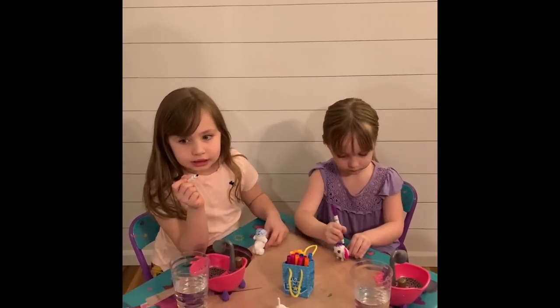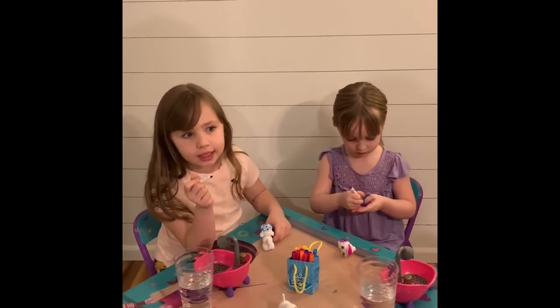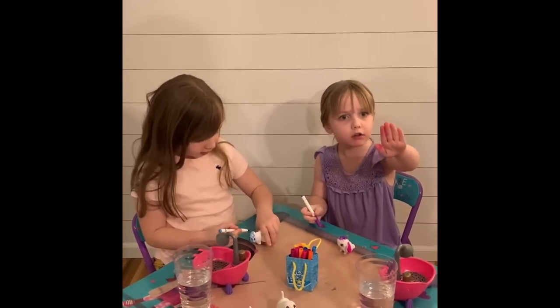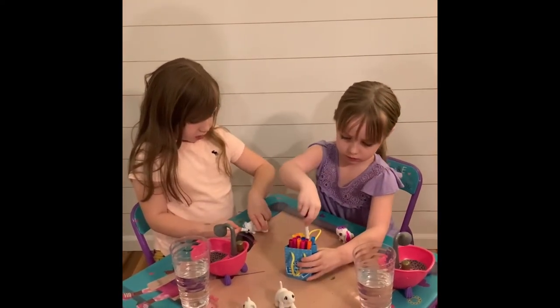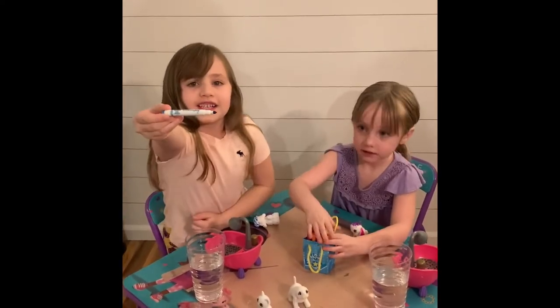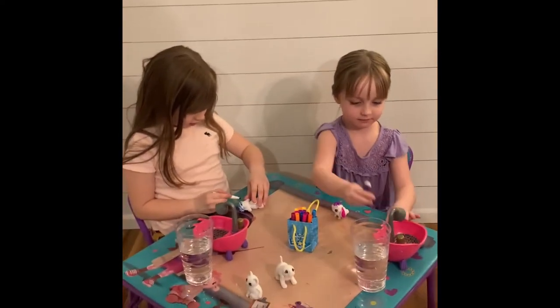I don't care if I lose. Mom, I got a little marker on me. It's okay, because those are washable markers. Oops. That's another good thing about Scrubbies. They come with washable markers. Mom, we can just scribble it off. Just go ahead and finish.